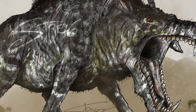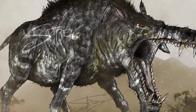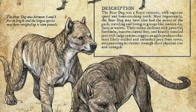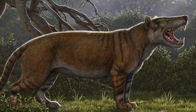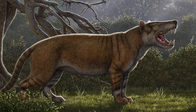As scary as they would have been, Entelodon were far from the only dangerous animals around at the time, sharing their space as they did with ancient carnivorans like the bear dogs, amphicyonids, who moved into Europe from North America around 45 million years ago, and the hyenodonts, who evolved in Europe and became some of the most dominant carnivores of the Paleogene.